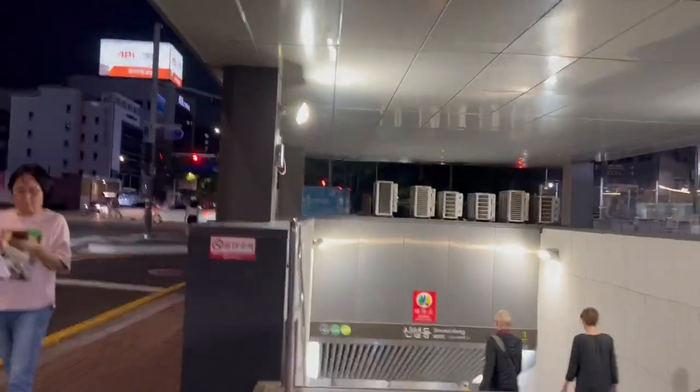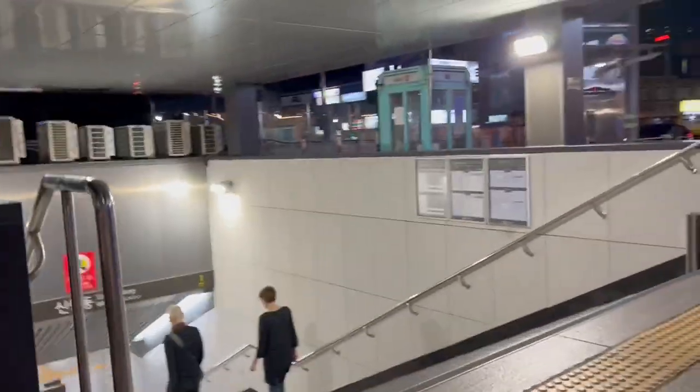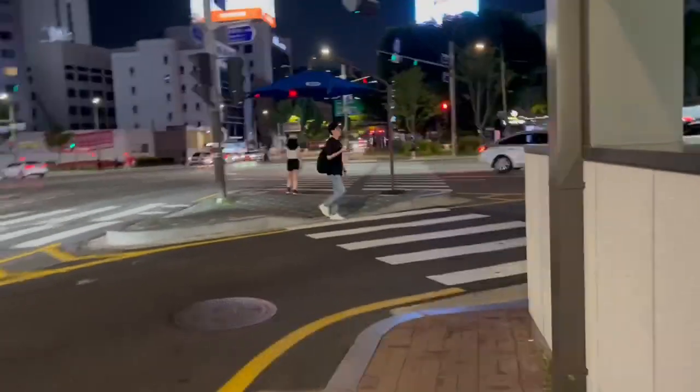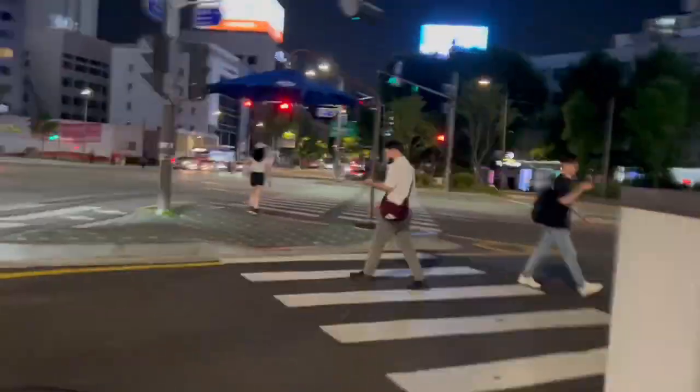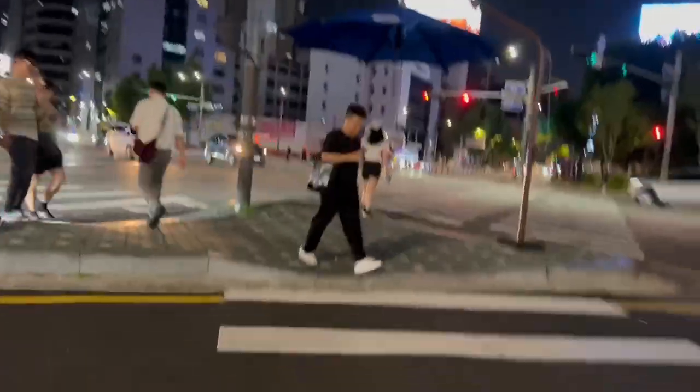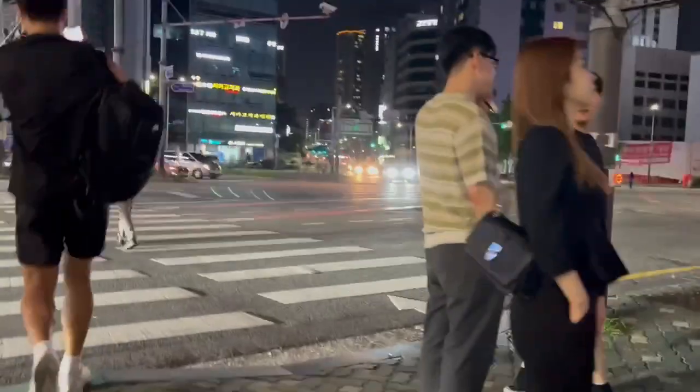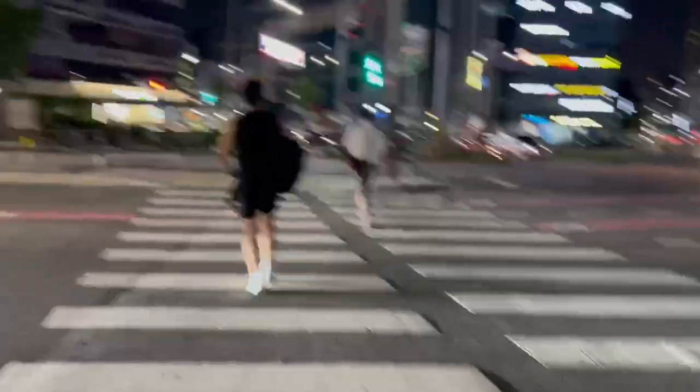Just got back from my dinner with Ellie and meeting her family. This is my station to get off the train and get back to the hotel.